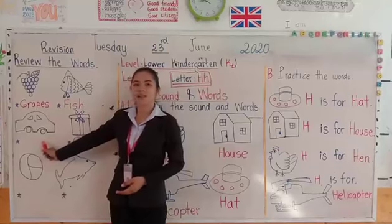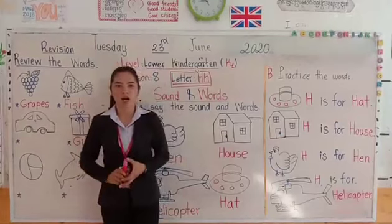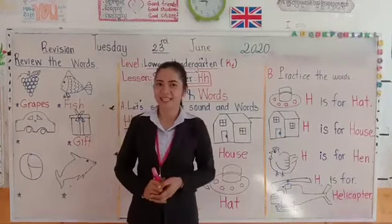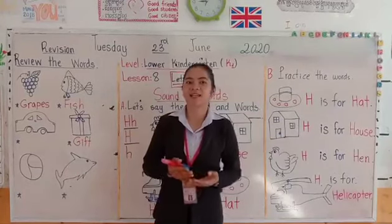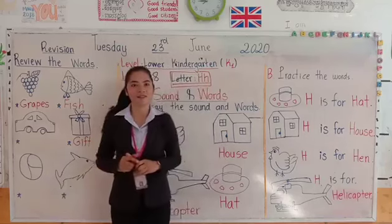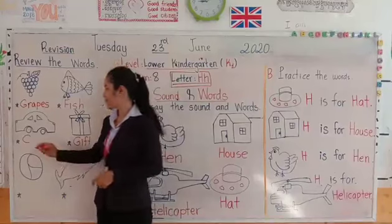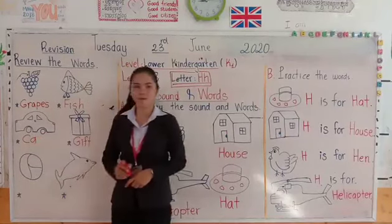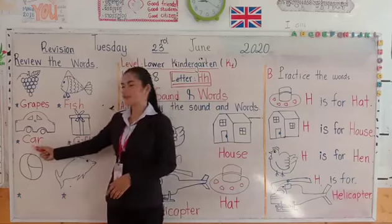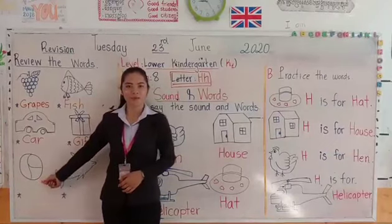And this one, what is it, student? Yes, car. Car starts with the letter C. Letter C, the sound is K, K, C, car. Okay, and now let's write the word. C, A, R, car. Good job.